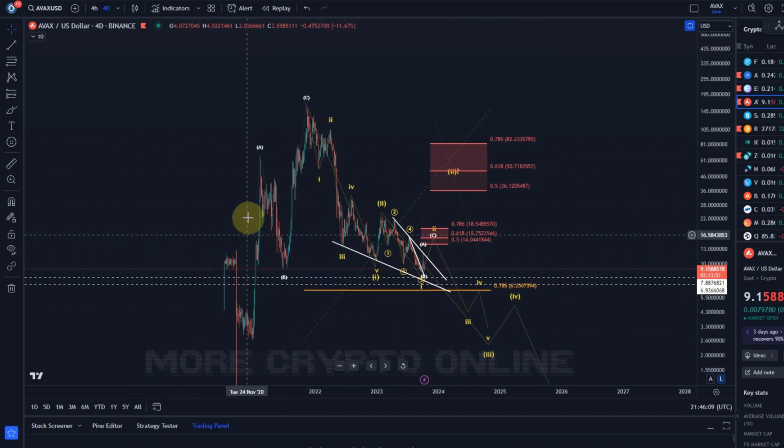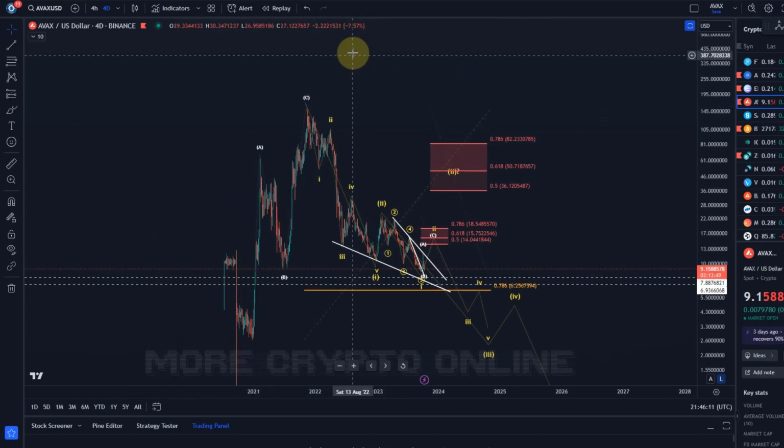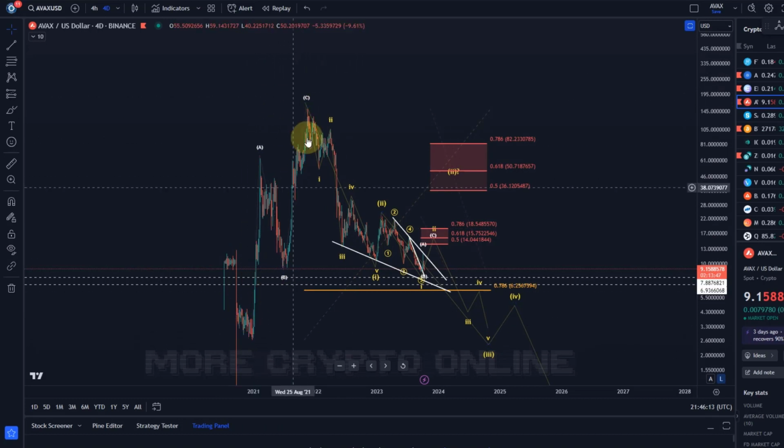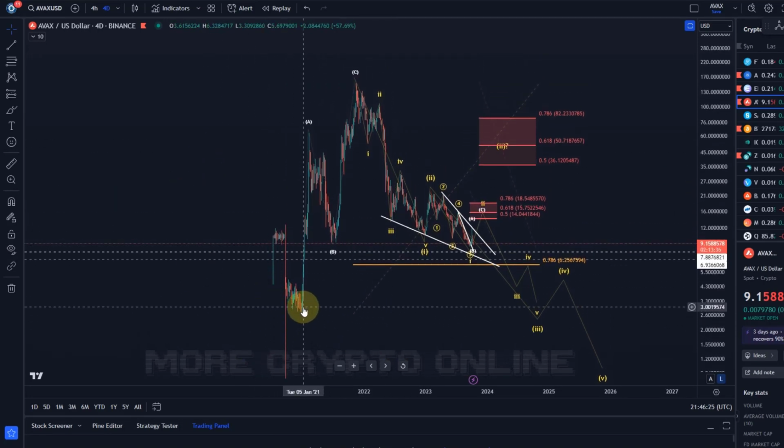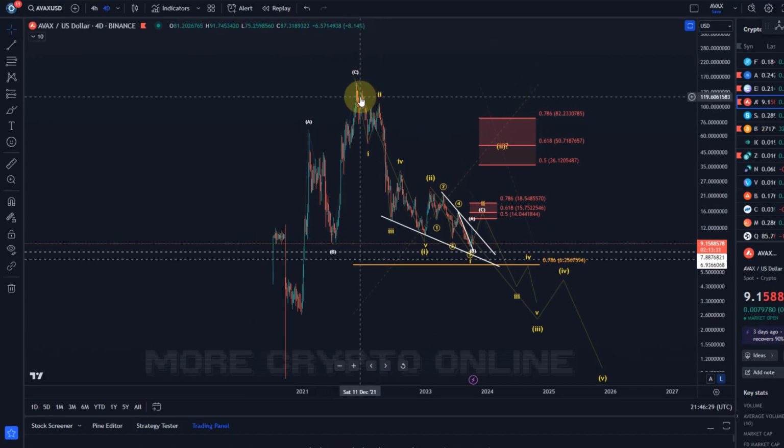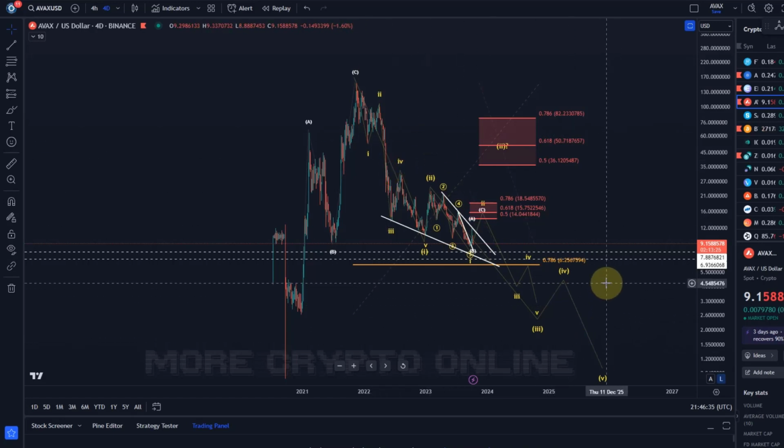Because the problem is this is just an ABC structure. There's no way you can count a 5-wave move here. Even if you try to include this, then you have a 1-2, very questionable anyway. I would rule out this startup candle, you can't trust it. But then you have 3, 4, 5. They could count it as a diagonal, but very unreliable. And of course, I'm not saying this will die, not necessarily, but I'm highlighting here the risk.